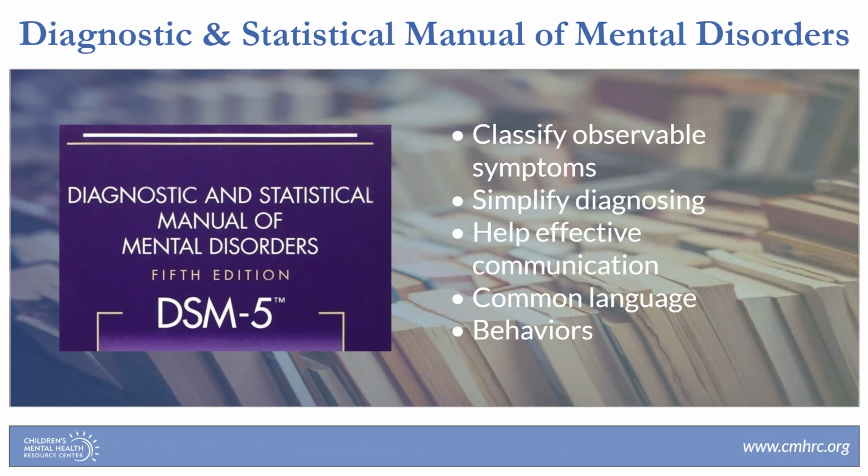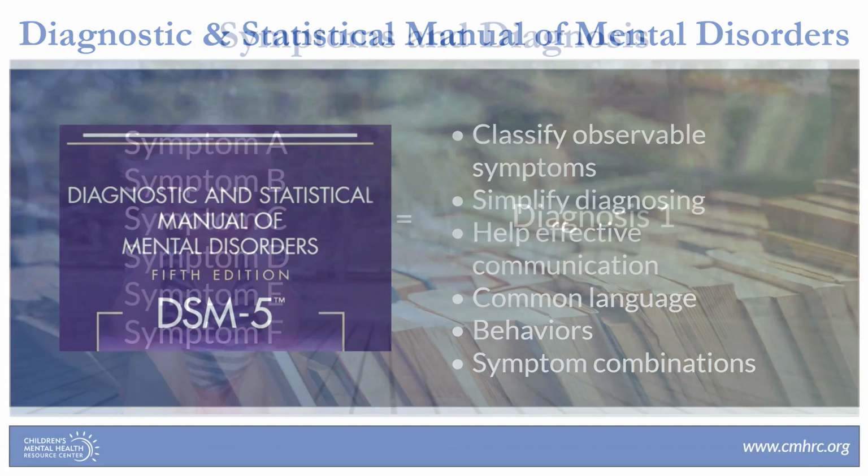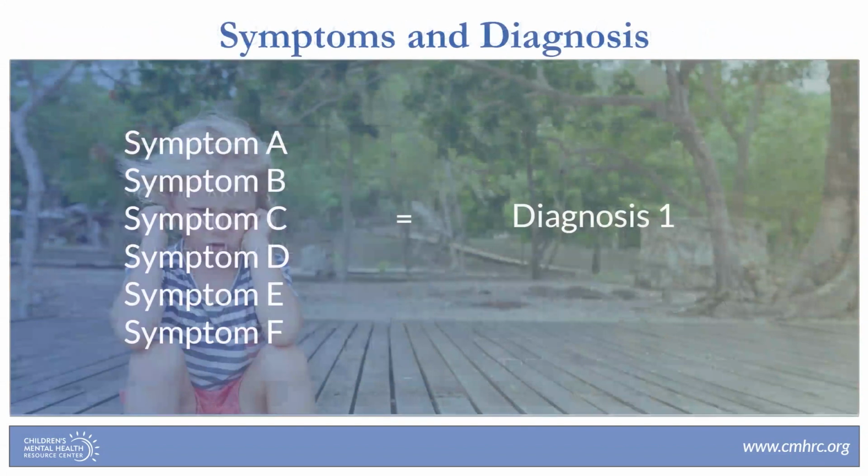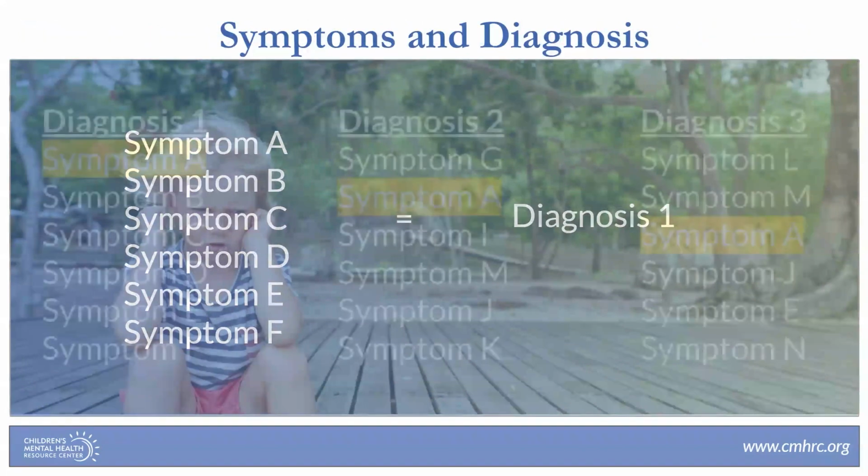We'll talk about this in more detail in the second module, but for now, we just need to know that in order to do this, the authors focused on observable behaviors and gathered symptoms into combinations that were then given a name. This is why, in the DSM, diagnoses list symptoms as criteria, and to qualify, the patient needs to show a majority of those symptoms. But many symptoms appear in multiple diagnoses.